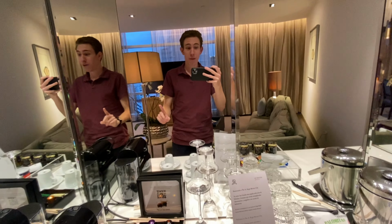Morning at the breakfast at the St. Regis of Mexico City. So excited to be here. We got two buffets included with the Titanium Elite membership, and it includes unlimited drinks, including coffee, juice, kind of anything you want. And breakfast is amazing. If you stay here, you definitely have to have breakfast.